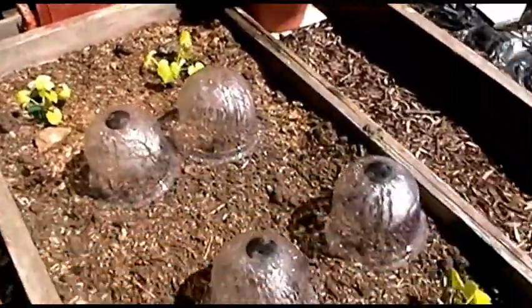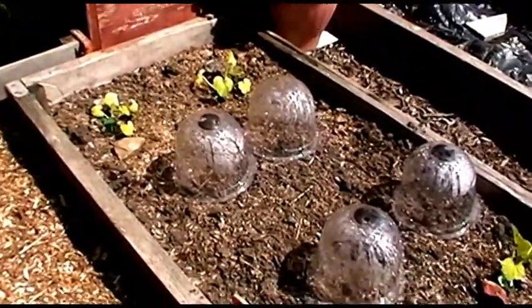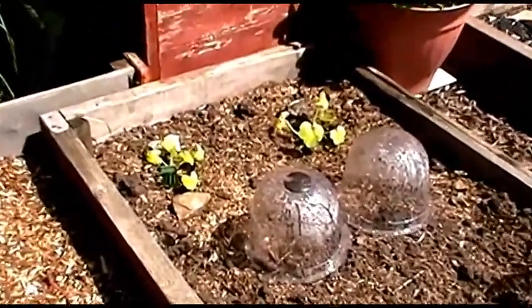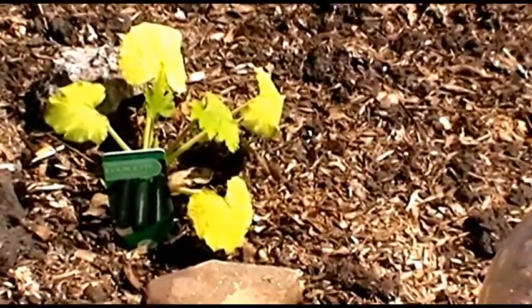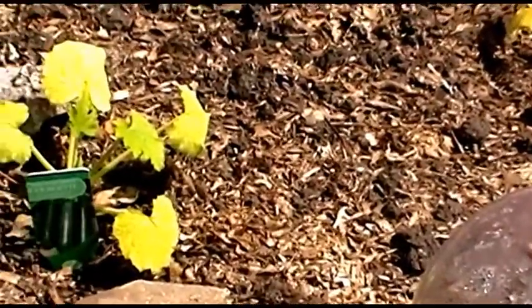Over here we've got some marrows and courgettes, or zucchini if you're American. These have been under these cloches, and I think they're getting a bit warm, because you can see the leaves are starting to yellow a little, particularly on these ones. Now I put them under the cloches partly because there has still been a slight risk of frost, and partly to try and protect them from slugs.